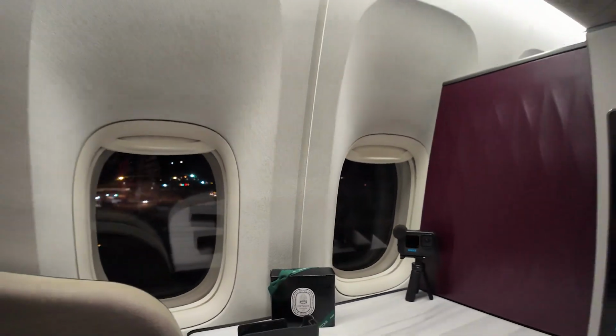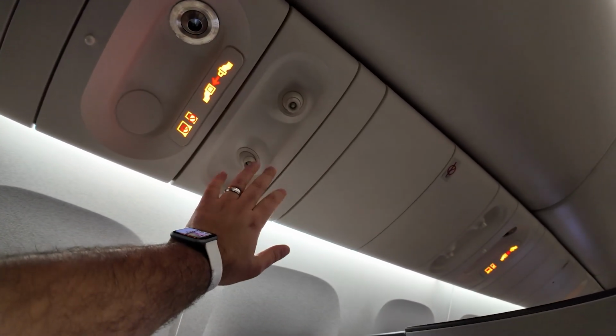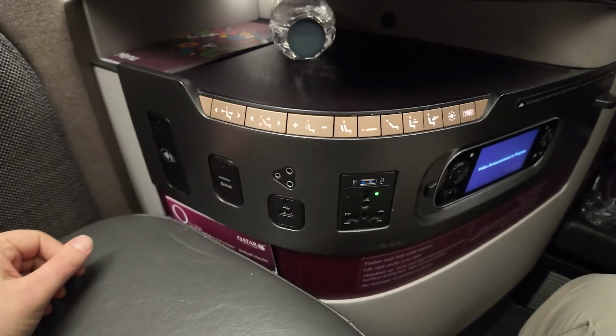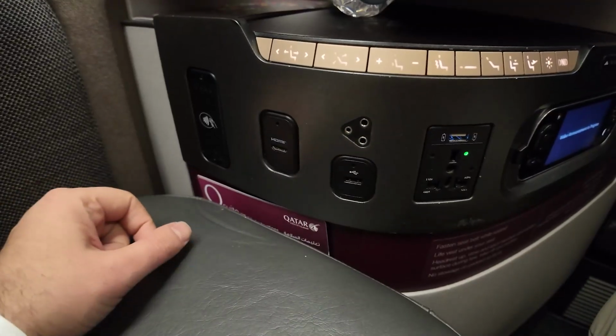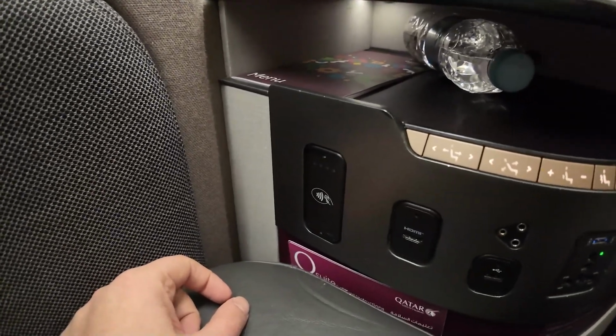You got 2 windows and 2 vents. And these are very, very strong. And if you're on the last seat like me, there's extra storage there. They put more stuff there if you like. Gives you all the options. You got a universal plug, USB, another USB, HDMI on when you need it, and some kind of Apple Pay, Android Pay for maybe later on.